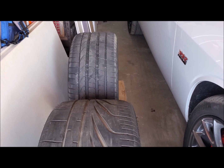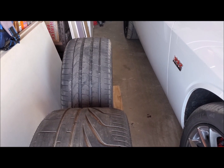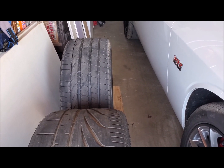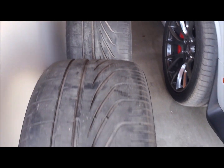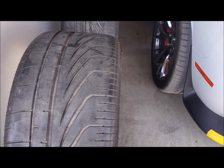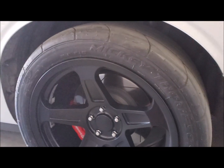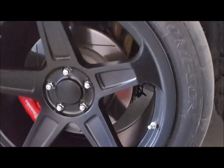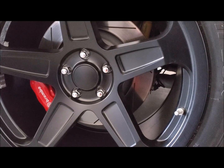Significantly different width. However, the Pirellis for drag racing, even though they're a smaller tire, actually are better than the Goodyears, because the Goodyears are not designed to drag race. They're designed for road course. Now these are the Mickey Thompsons, the 305/35 R20s. Now, I'm looking for the tread wear, and I want to show you this.